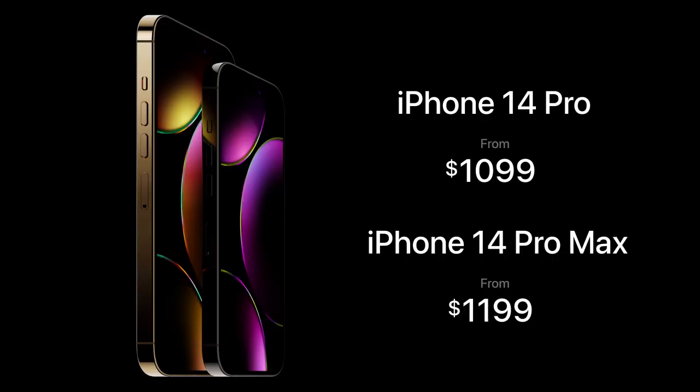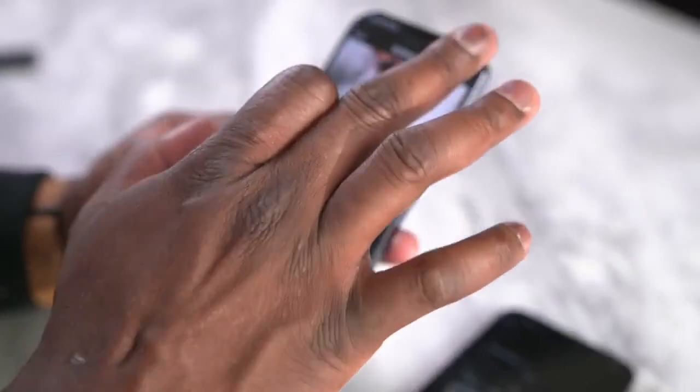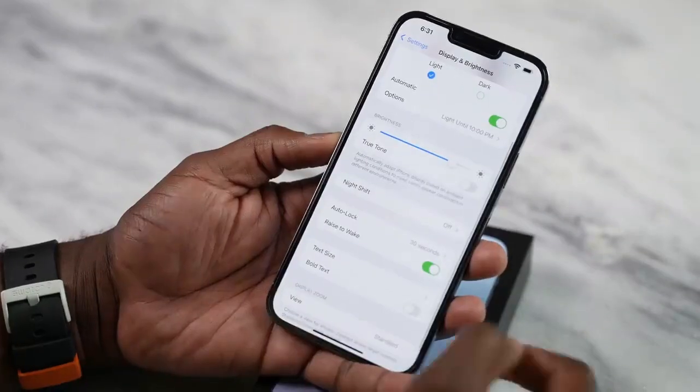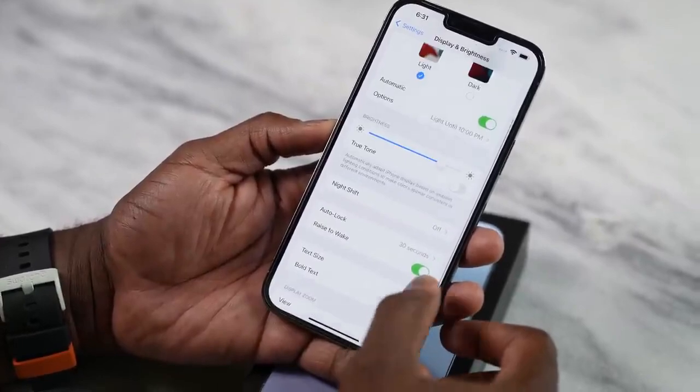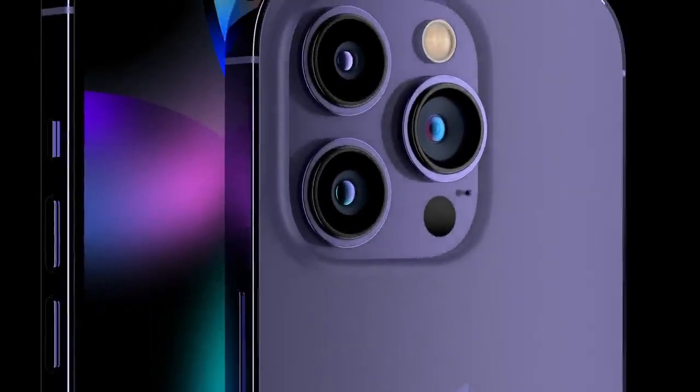Yes, the price is high for the upcoming iPhone 14 lineup, and don't be surprised to see a $100 jump. It will cost you around $1199 for the base model iPhone 14 Pro Max, but you might be surprised to see that the iPhone 14 Pro Max 512 gigs version and 1TB version will cost $1599 and $1699 respectively, nearly catching up to the price of new Galaxy foldable devices, which is not good.